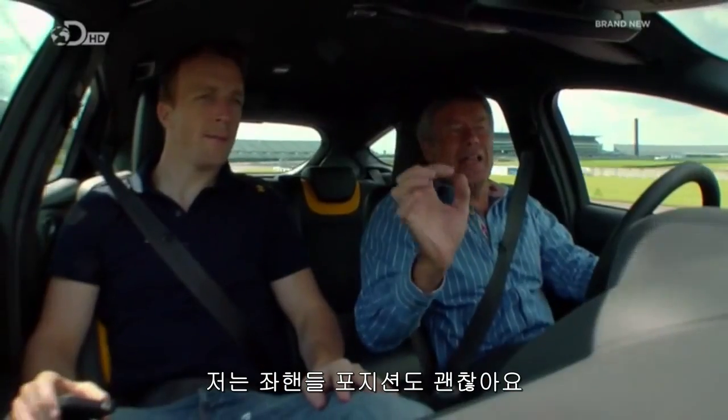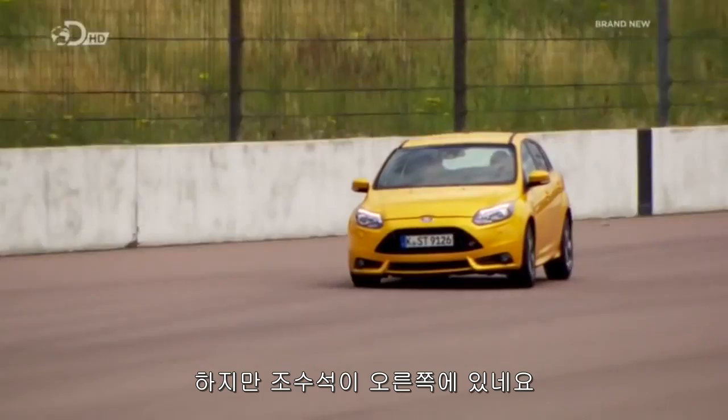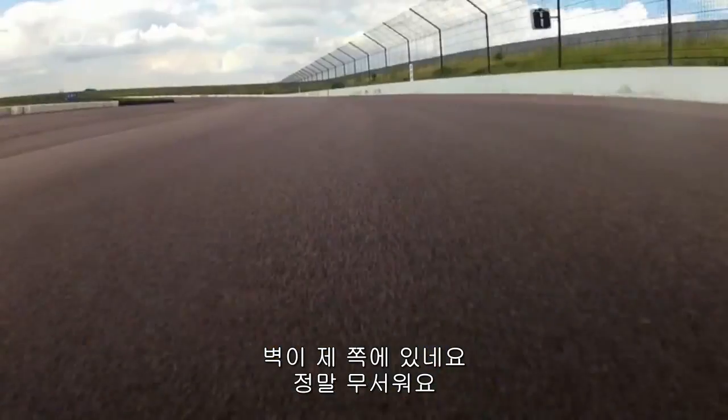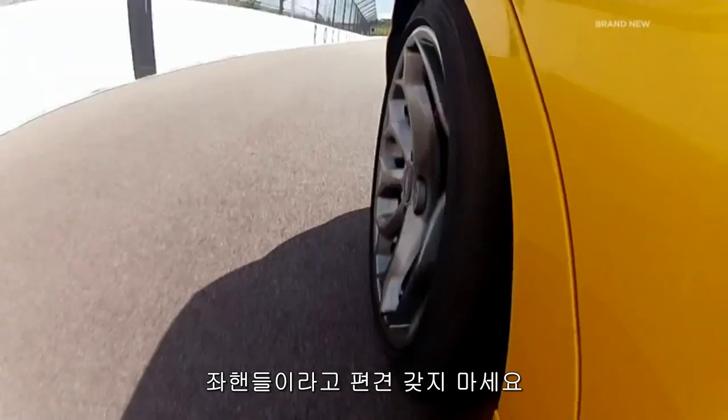Now, you didn't mind the left-hand driving position, did you, Chris? But I bet you're not so keen on the right-hand side passenger position. No, unfortunately, the wall is my side now, so I'm the one going to be scared. Oh, well, I'm not very good at judging distances on the left-hand side, Chris.